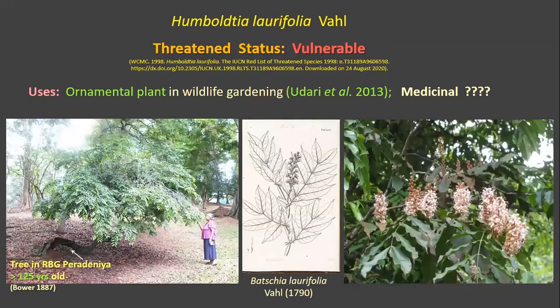Right. And Humboldtia laurifolia is internationally, globally considered as a vulnerable species, but in Sri Lanka it is reasonably widespread, and therefore in the national threatened status it is considered as least concern at present. But I think with the changes that are happening, it may go into one of the threatened status, although it is least concerned at the moment. And it's used as an ornamental plant in wildlife gardening and medicinal values. I think this will be spoken in length at a subsequent presentation.